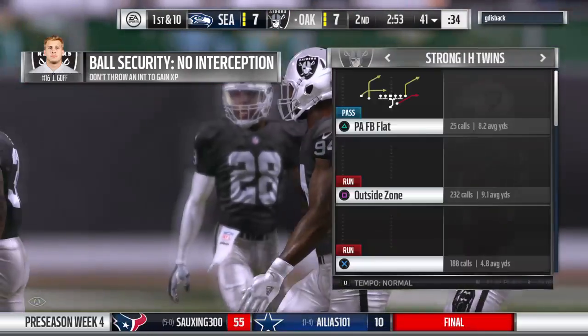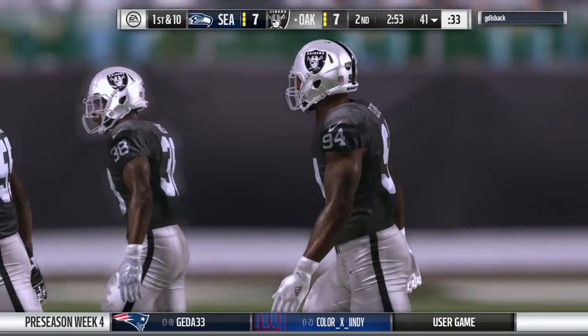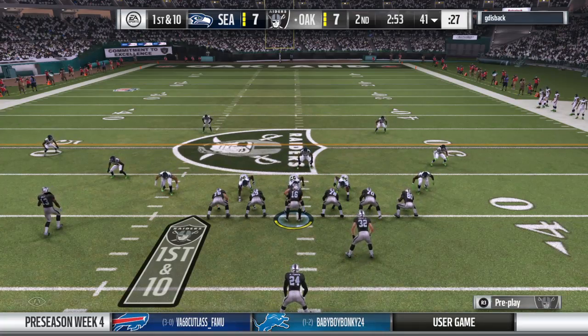Now the Oakland offense heading back onto the field to take over. And last time wasn't pretty. One play and an interception. We'll see if they can do better. I want to see if they want to go ahead and throw the ball again now on this drive after what happened on the last one.